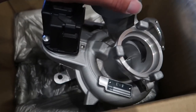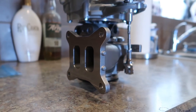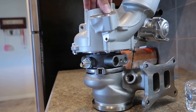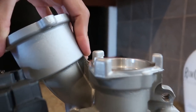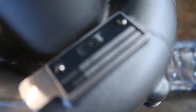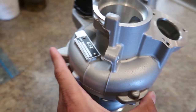Nice. Of course, I got it with the wastegate already installed and calibrated. So that was definitely a nice touch. That'll save me a lot of time when this turbo goes in. All right. Well, here's the first look for you guys. It's just a beautiful turbo. Gorgeous. Wastegate on, calibrated. Very nice. See here, nice wheel going. Action. That's where your turbo muffler goes, where your diverter valve or blow off valve goes. Your turbo 90 will connect here.